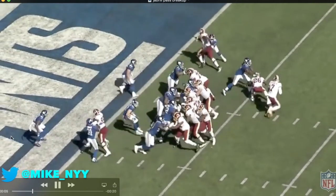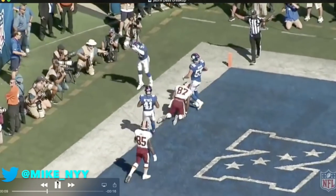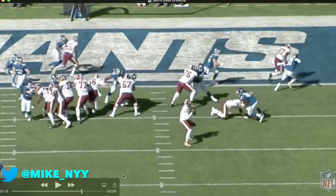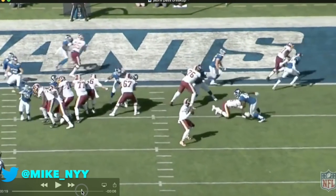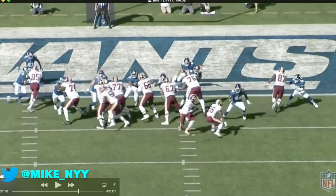He does a great job. He falls for it a bit, but he plays this ball perfectly. We'll watch it from the other angle here. Oh, let me go back a little bit. Like right about here. Okay, so I think this is Jeremy Sprinkle, whatever his name is, acting like he was going to block, then goes out for the pass.